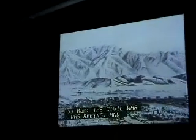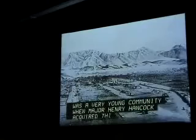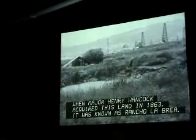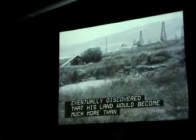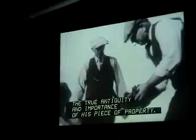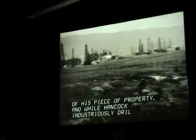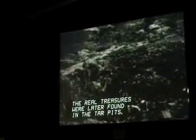The Civil War was raging, and Los Angeles was a very young community when Major Henry Hancock acquired this land in 1863. It was known as Rancho La Brea. Major Hancock eventually discovered that his land would become much more than a family homestead. His presentation of a large canine tooth to the scientific community in 1875 merely indicated the true antiquity and importance of his piece of property. And while Hancock industriously drilled for oil, the real treasures were later found in the tar pits.